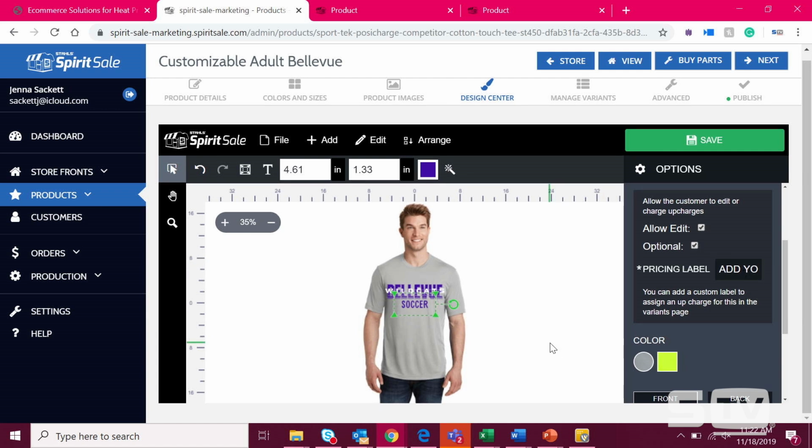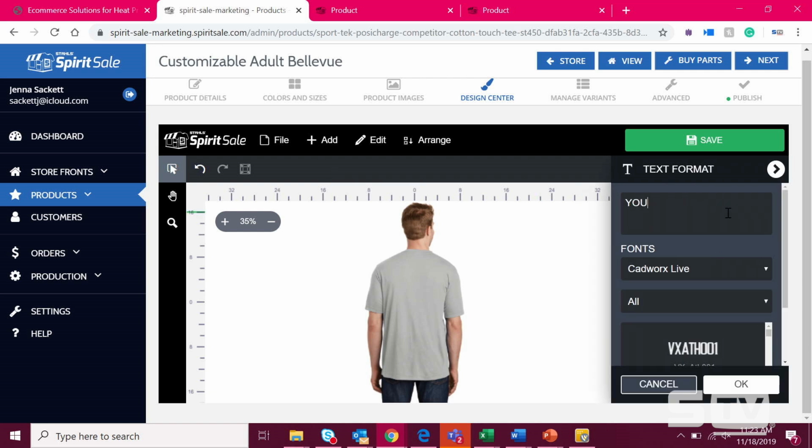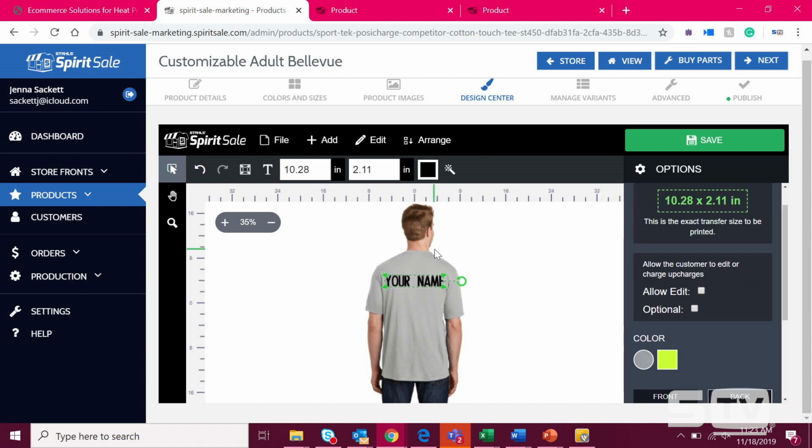Now, if I go to the back of the t-shirt, there's nothing there, but if we want to be able to add an additional customization piece, all I'd have to do is click add and select text and type in your name and select a font and then click OK, and that will generate there on the screen for me. All right, so I can adjust this however I want, and instead of showing one customization piece, I can show two now. So I have the ability to make my customer edit this with their specific name.